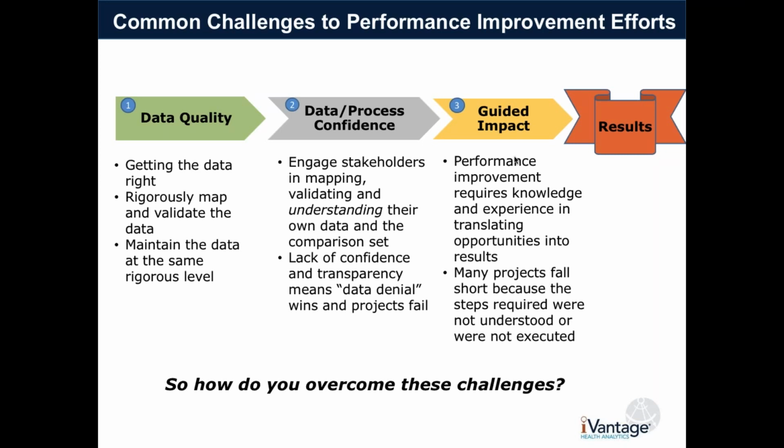And so if your tool doesn't come with what I call the guided impact, to say if you only have a certain number of hours in the day to spend on performance improvement, which are the top opportunities that are going to have the best ROI on my investment? Which are going to have the shortest turnaround time for achieving my goals? And how do I link up with the best performers in the industry and understand what they're doing differently than what I'm doing? And how do I build that part of the process into performance improvement?